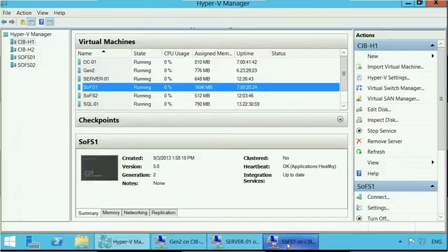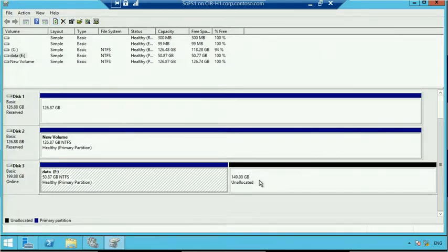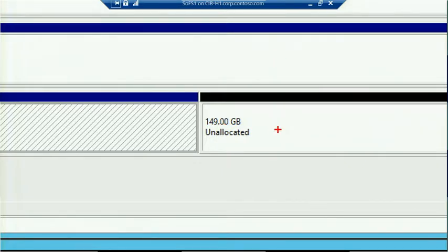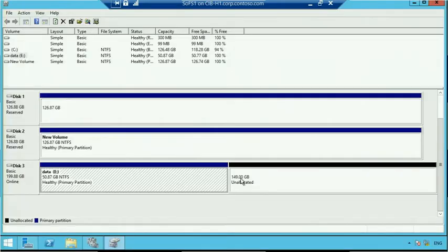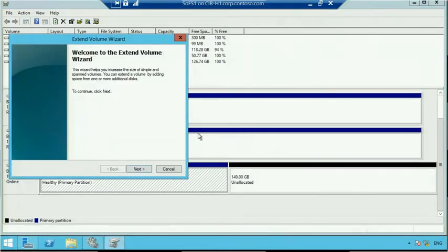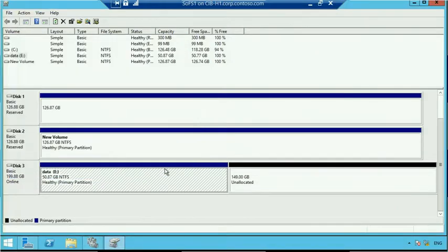And now if I go back into this guy over here and I do a rescan, I can now see that I have an extra 150 gigabytes in size. Basically 150 gigabytes of more space available inside that disk. If I want to go ahead and consume that space, simply go into the partition, the volume that's before it, say extend the volume, and I can now go through this wizard and make it the full size that I want to expand it by. So in this case, I could expand it by 150 gig to have more space to it.